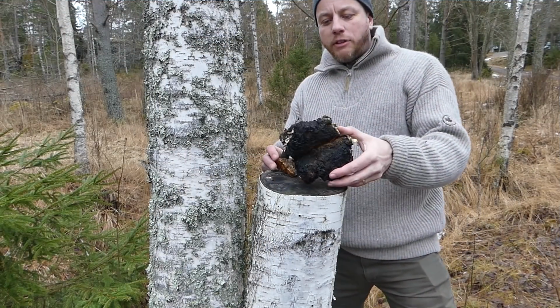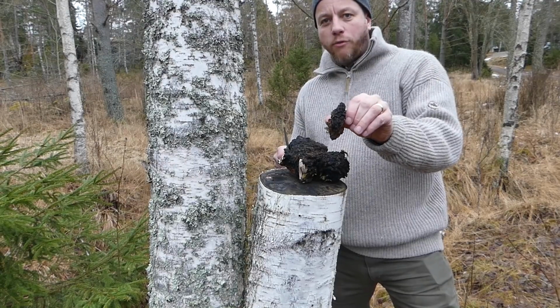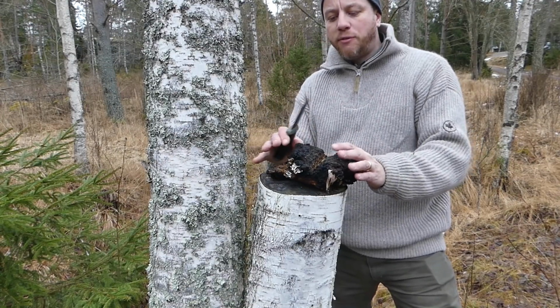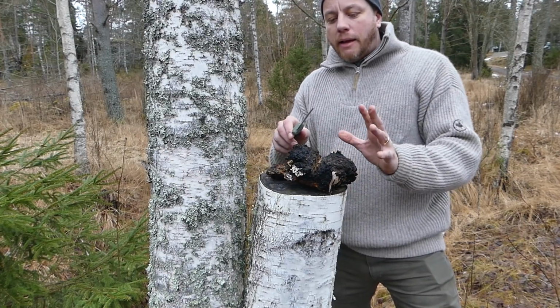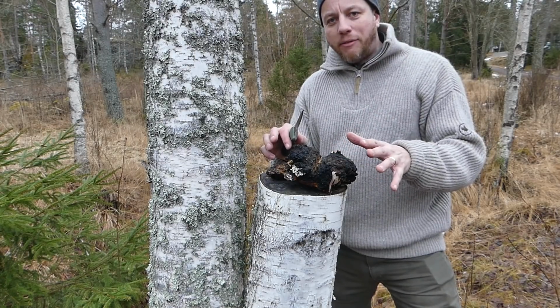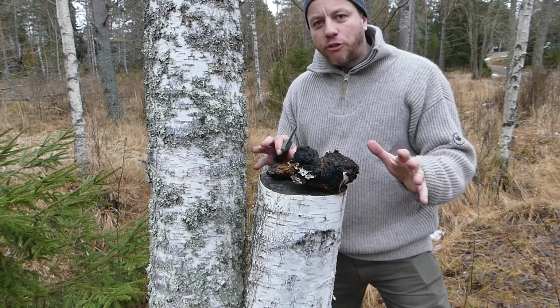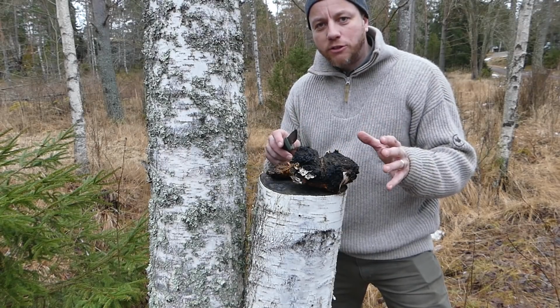Here's the total harvest. That's the big piece off the tree stump, and that's the smaller piece I got off the standing tree. The little tip is, at the moment it's full of moisture, so it's heavy, you can feel the dampness in it. This dries out, and when it dries out it's obviously much lighter, and you can use it for the fire starting methodologies. But when it does dry, it becomes hard as a stone and very difficult to cut up. You basically just have to crush it up once it's dried.